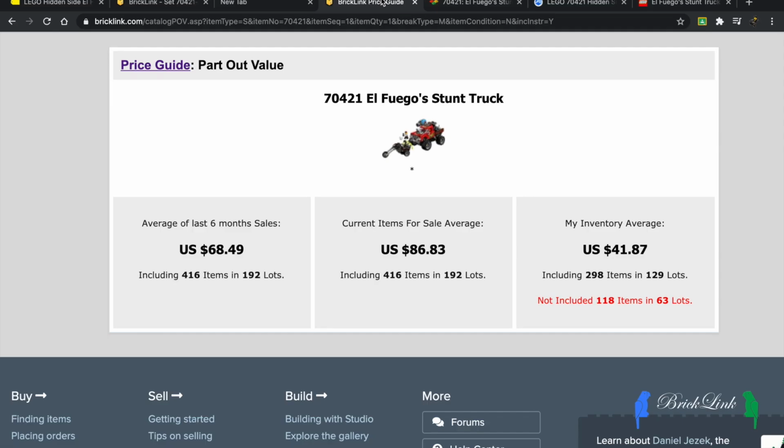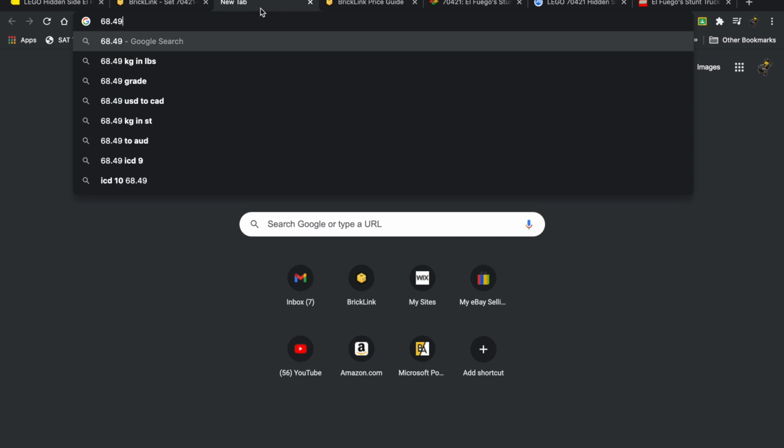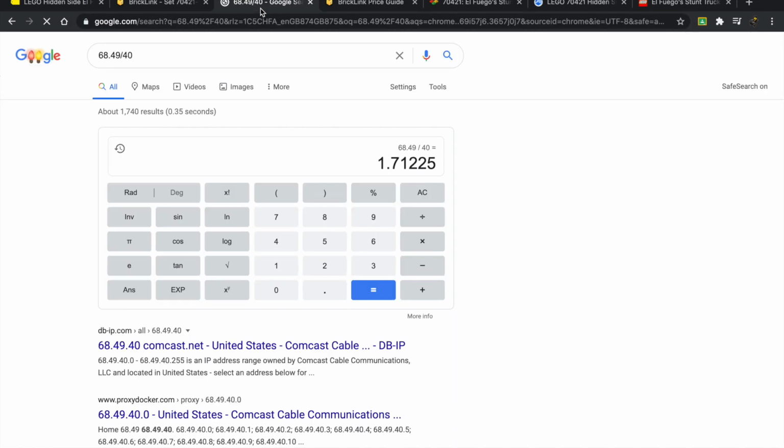Now, if we take a look at that number over there, $68.49, and we divide it by retail price, which is $40, it's really not that good. It's about $1.71, and that's not something you want to part out.